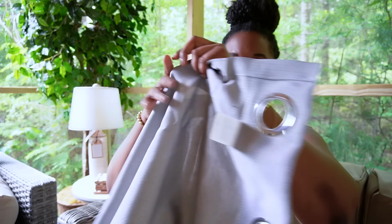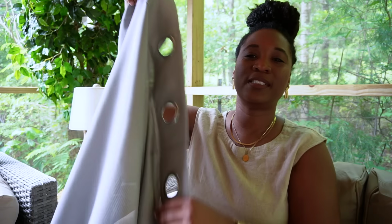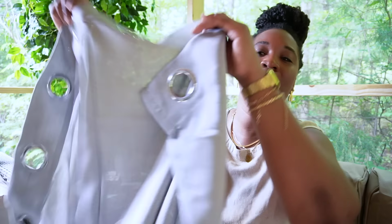And then the last thing I got were these curtains. I know some people said to get blinds instead of curtains. Maybe one day we'll get blinds, but I just don't feel like being bothered with blinds. Blinds are very expensive, and I just don't feel like being bothered with it right now. So maybe we'll get blinds in the future, but right now I just got curtains. And I feel like I would be a person who has curtains and blinds, just because that's who I am.